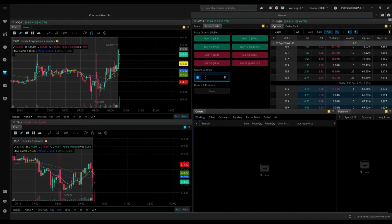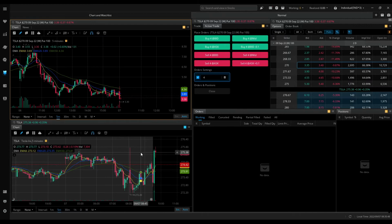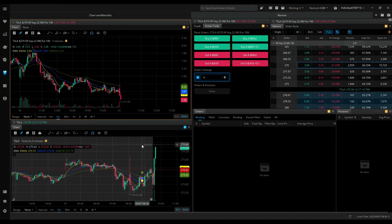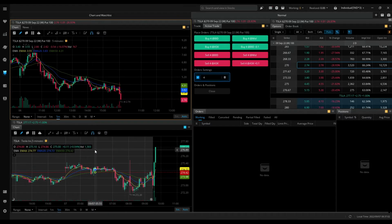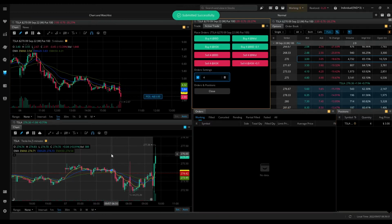Market is open. Trading around this area constantly, but I think it will break out. I'll wait for this candle to close. Super strong. No reason to short. Getting in at 3. Stop would be high of 277.